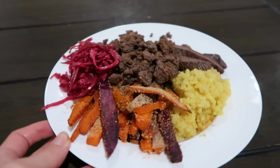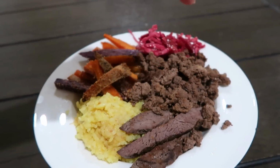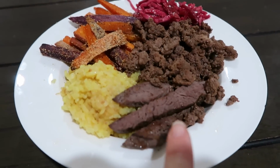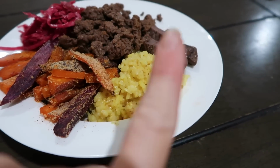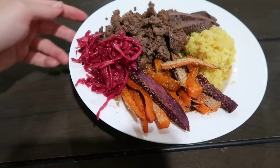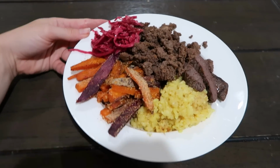And now it is dinner time. This is what we got for dinner tonight. I made a pack of the ancestral blend ground bison, so this has some liver and heart in it. I had a little bit of leftover steak from last night, so I heated that up. A couple days ago, I made a huge batch of turmeric rice made with beef broth. It's just rice, beef broth, and just a sprinkle of turmeric. And then the steamed, then roasted veg and some beet sauerkraut. I am quite excited to eat this.